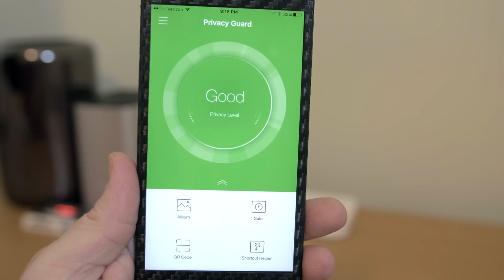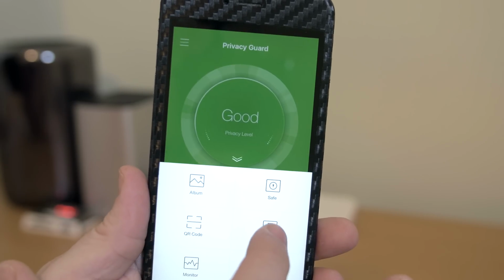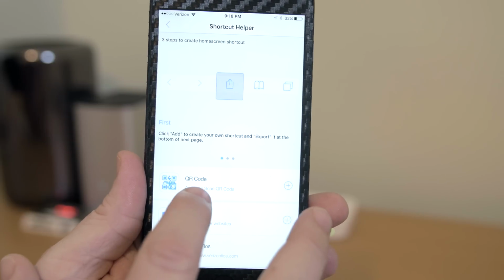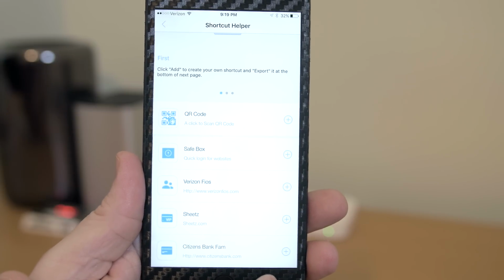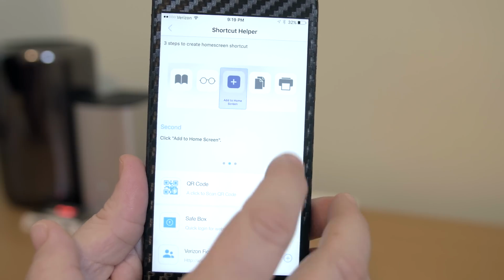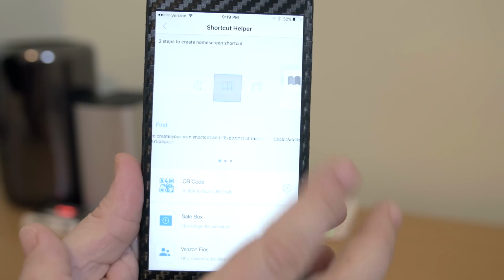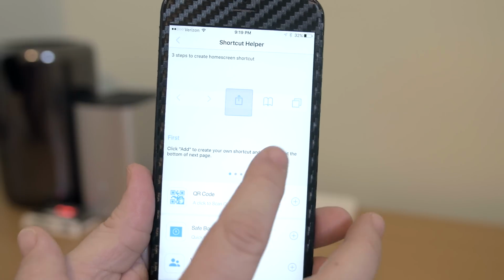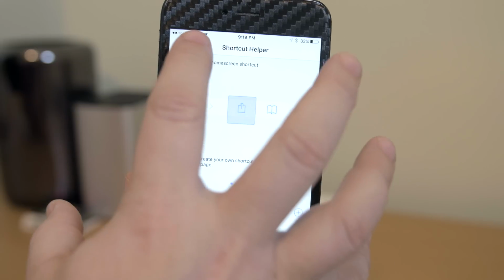So very nice. Now, one of the other neat things you can actually do on this is the shortcut helper. If you want to, you can put the QR code, the SafeBox, and again, the information that I have for my accounts and cards on your home screen. Not so much, I like having it all in one spot, but maybe you're someone that likes to get to it a little bit faster. They will go through a couple steps here and it will tell you exactly what you need to do to put that application on your home screen if that's something that you want. So a very good option there if you want to do that.